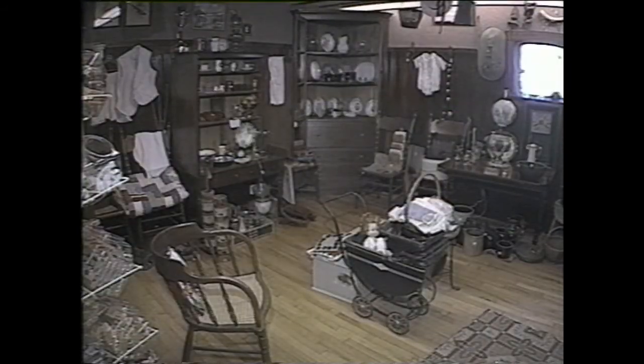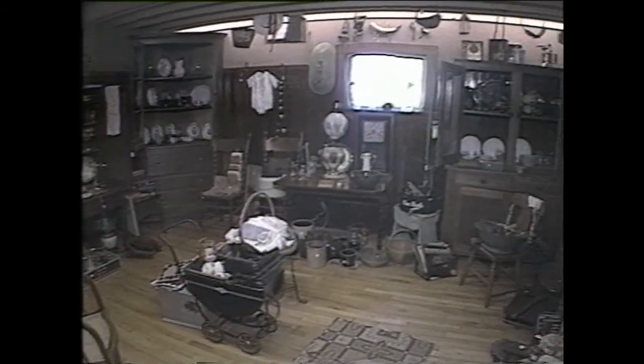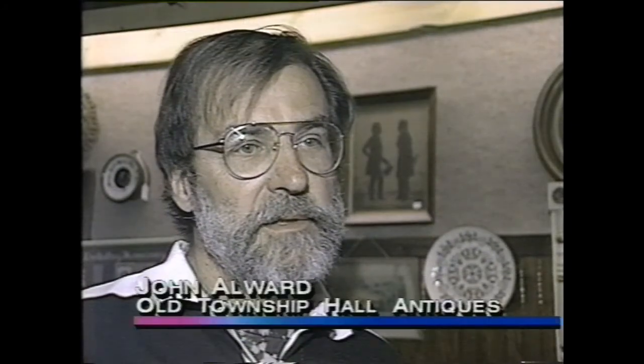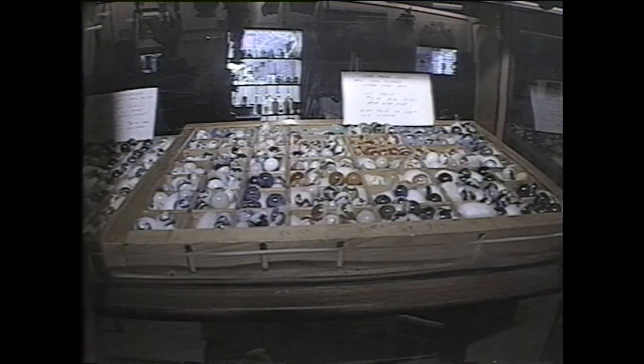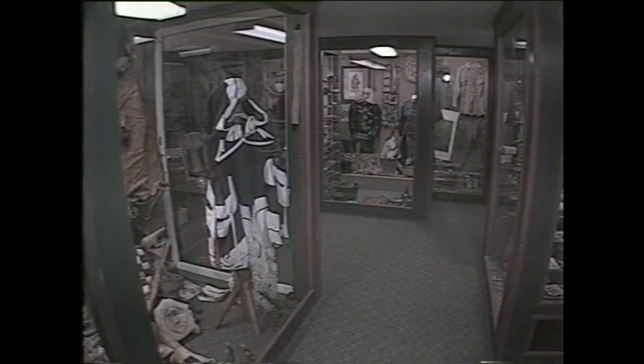John Allward, who has operated an antique store here for years, says while the town is small, antiques are big business. In the town itself, there are several hundred dealers now, in individual shops and in several malls. You can find just about anything old that you seek, from glass marbles right out of the 1930s, to old typewriters, to potpourris of furniture and furnishings a century or more old.